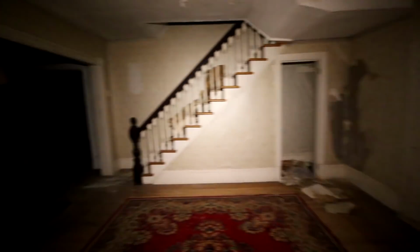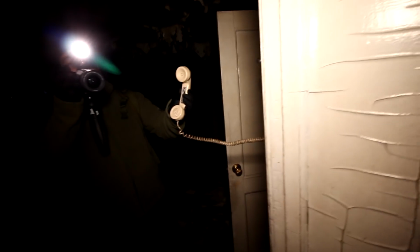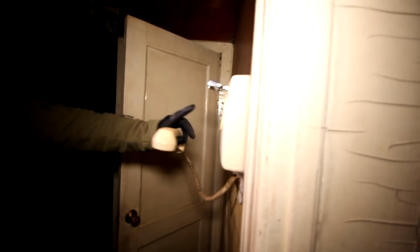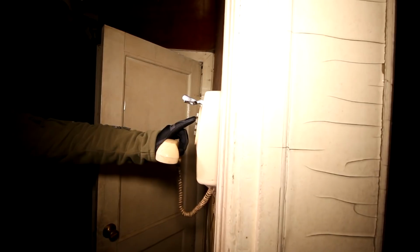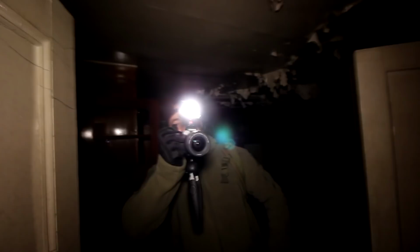I bet a lot of you kids don't even know what this is or what it was. What the heck is that? It's so ancient that I don't even remember what it is. I think it's called a telephone. A telephone. So you would dial, like if you want to call someone, like your friend. It didn't have no Siri or voice activation. This is how you hung up. Does it do Morse code? Yeah, it does.